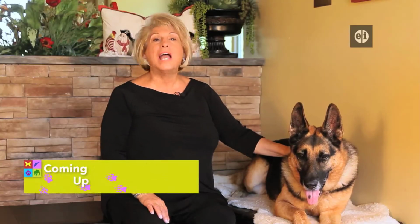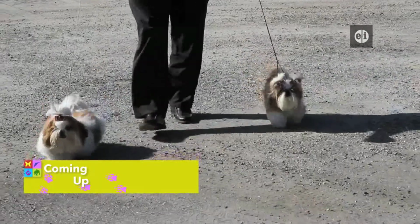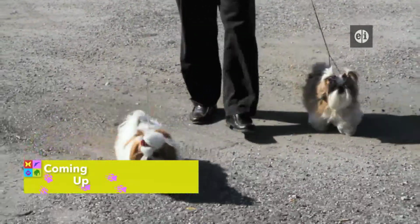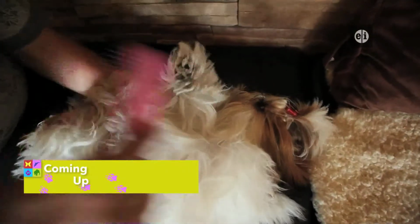Up next, it's time for the Dog of the Week, the Imperial Shih Tzu. This breed was almost wiped out when the communists took over China, and we'll explain why when we return.